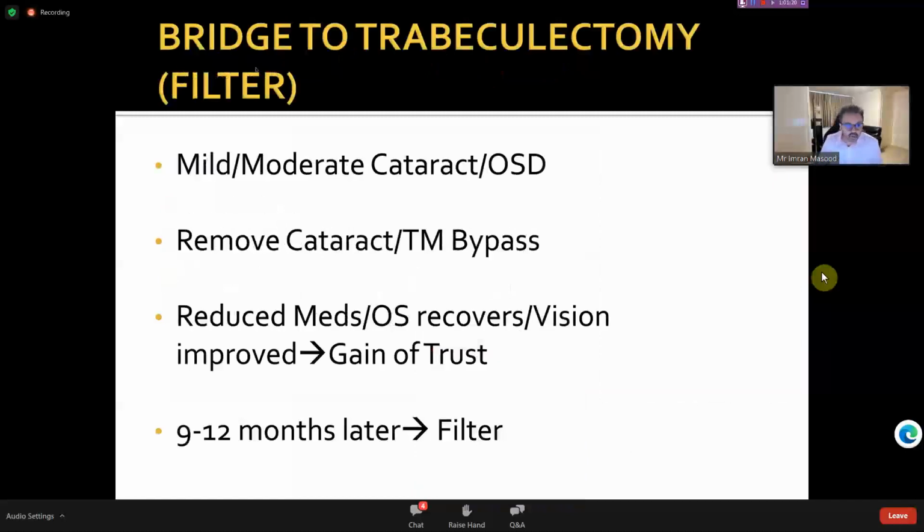So I'm just going to talk briefly now about this concept of bridge to trabeculectomy. This is where you've got mild to moderate cataract, you've got ocular surface disease. I really believe you need to get the cataract out, do TM bypass, reduce medications, improve the ocular surface. Vision is improved. You gain trust. The patient then thinks, yes, this doctor has actually helped me. He's improved my vision. And so I can now undergo a filtering operation, which potentially may make my vision worse. But the point is, this gain of trust with these procedures is very important in terms of getting patients on board, which can be difficult in glaucoma sometimes.